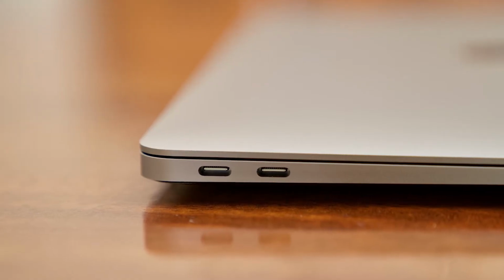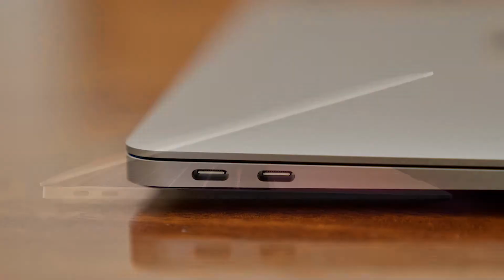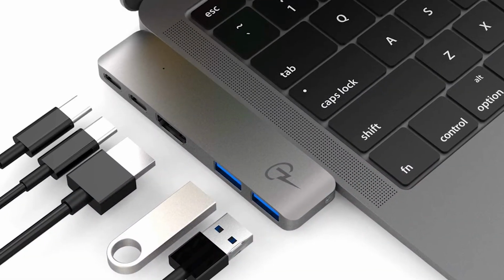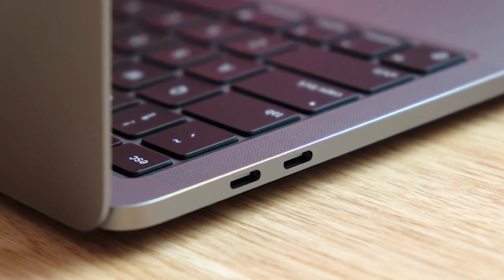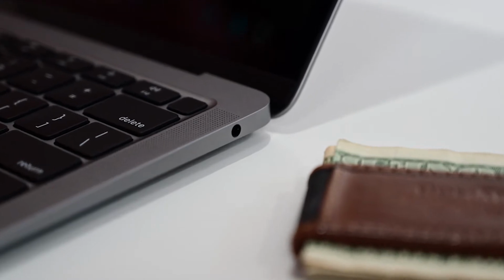There are two USB-C ports on the left-hand side that literally pull triple duty. They are both Thunderbolt 4 and power ports. This makes it stunningly fast for connecting external drives, for networking, and for displaying video to external screens up to 6K resolution. On the other side, there is a 3.5mm headphone jack.